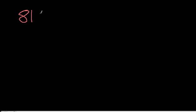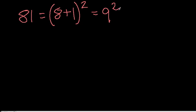And then you can say, oh, well, 8 plus 1 to the second power is 81, or 9 squared. So what's happening here? Well, the sum of these two digits, 8 and 1, if you add them up and raise them to a power, you can get that number. So 81 is one of those numbers.